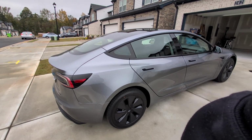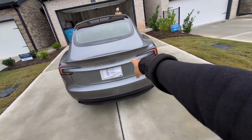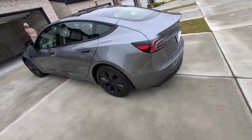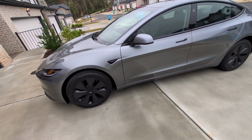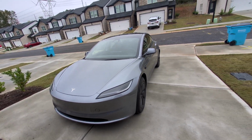As you guys can see, this is the new one because it does have Tesla across the back instead of just the Tesla logo. Very clean car. I really like it. The wife really likes it. It's all-wheel drive, so this is the Long Range all-wheel drive Model 3.